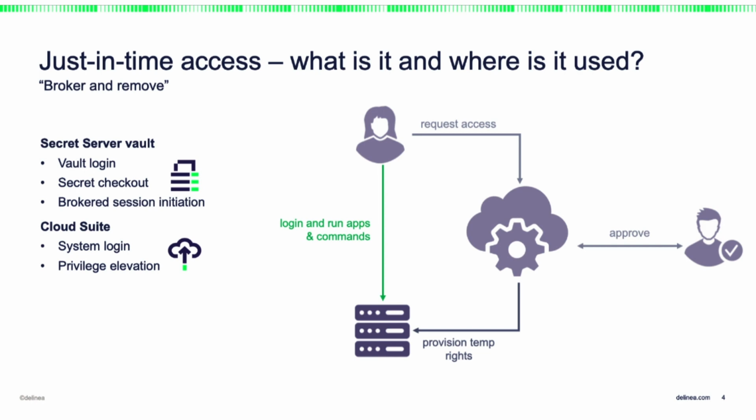In the broader context of PAM, just-in-time access is used by multiple Delinea products: the Secret Server Vault, and at the server level, Delinea Cloud Suite. However, for this demo, we're going to focus on just-in-time access with Cloud Suite. Here, the use cases focus on server access and privileged tasks on those servers, such as installing or upgrading enterprise software, performing database maintenance, fixing a broken web server, or analyzing system log files to investigate an incident.